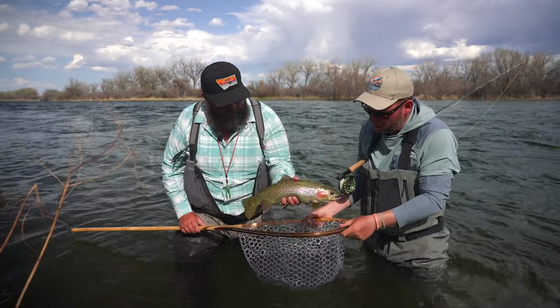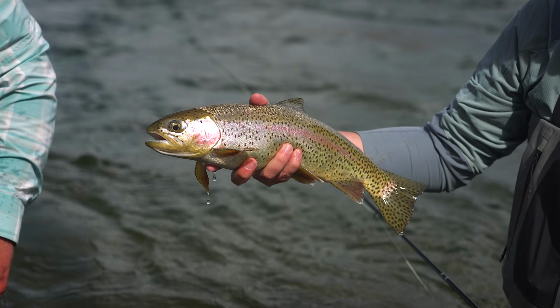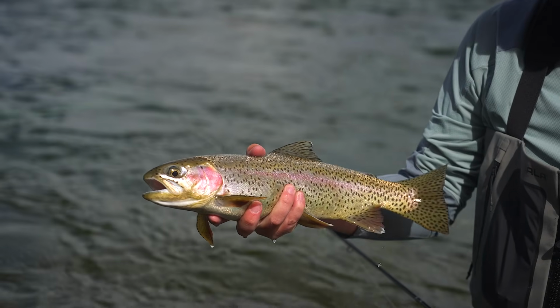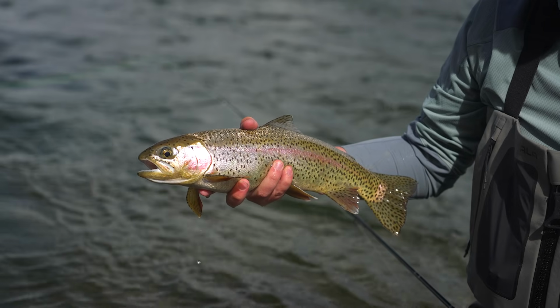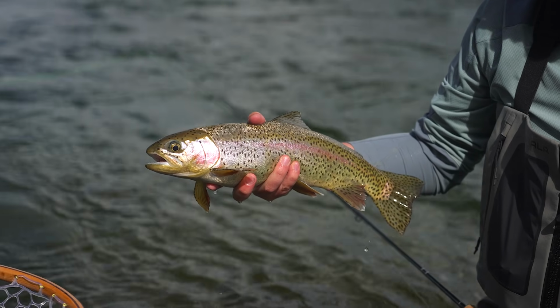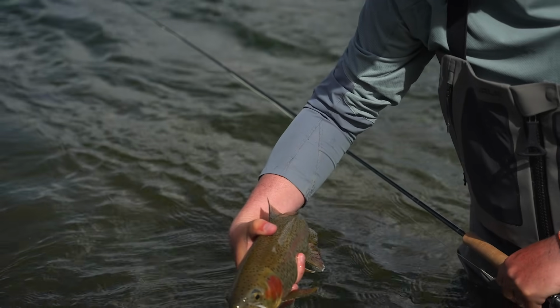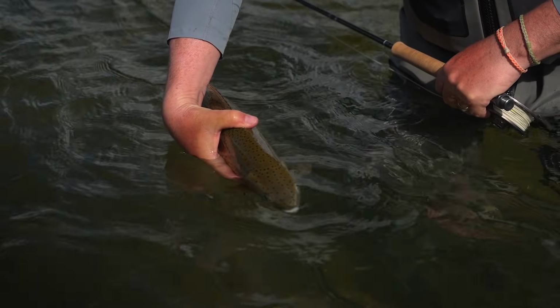I mean, look at that thing. That's a little orange slash under the gill there. And they don't have the white leading tips on their fins on the pecs as a rainbow does, they have them on the anal fins and on the peduncle. So yeah, cool. Another cool picture fish for you. Absolutely, it's a good one too. Yeah, that is.